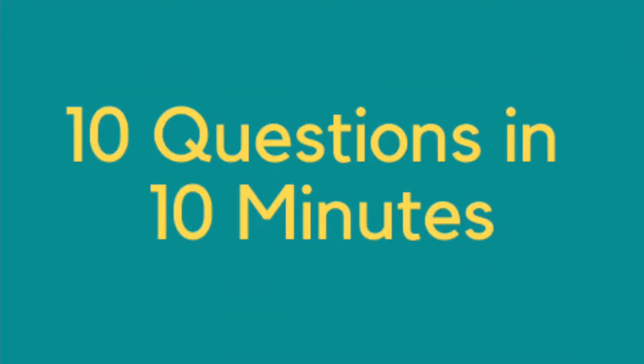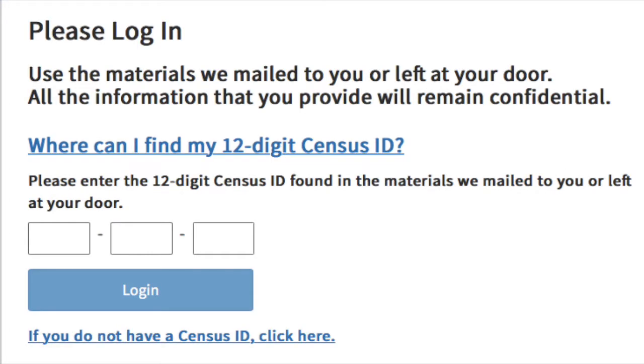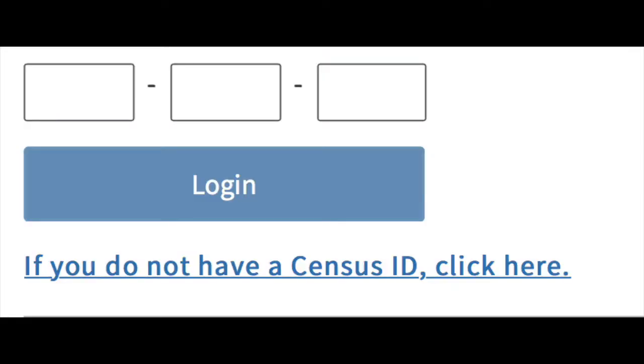Filling out the census is so easy, you can answer the 10 questions in 10 minutes. You can start by going to my2020census.gov and click Start Questionnaire. You can always go back and edit your responses at any time. You will then be asked to enter a 12-digit ID. This can be found in the census packet that was mailed to you in mid-March. If you don't have it, don't worry. You can provide the address of where you were living on April 1st.